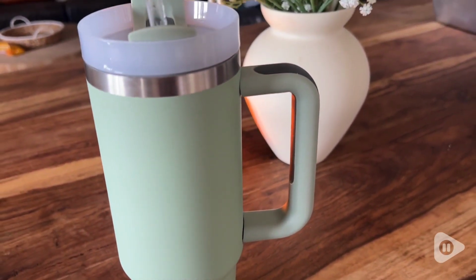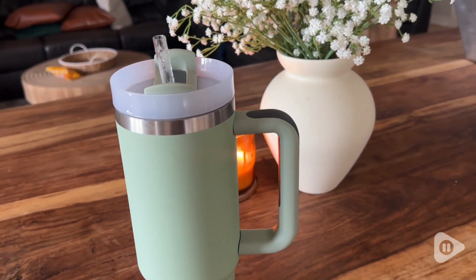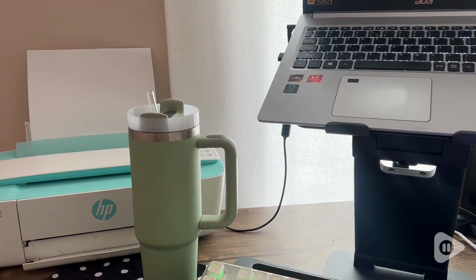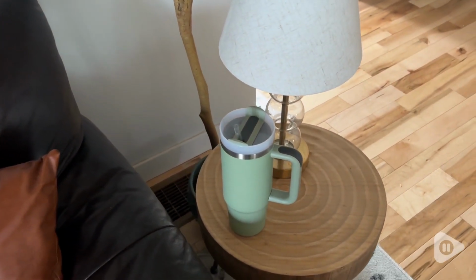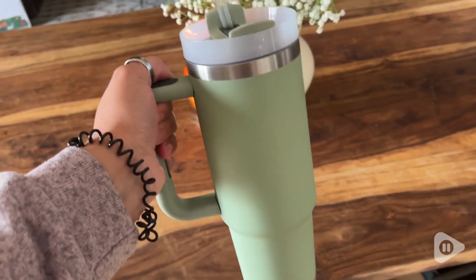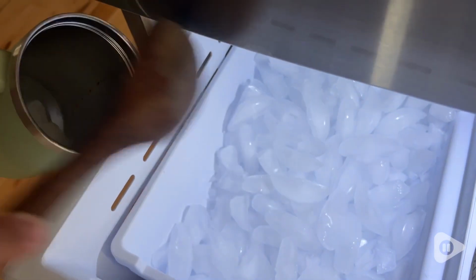And so this beautiful bay leaf color is gorgeous. It has a really nice matte finish. It looks very sophisticated. It's also the perfect size. So this one is 30 ounces. It makes it easy to take on the go, to keep with you on your bedside, to bring with you to the office. It's very easy to take around. It has a handle. It fits perfectly in a cup holder. It's ideal for on the go.